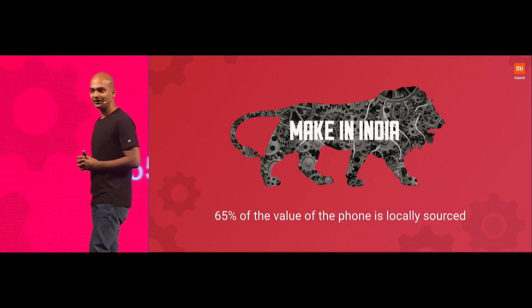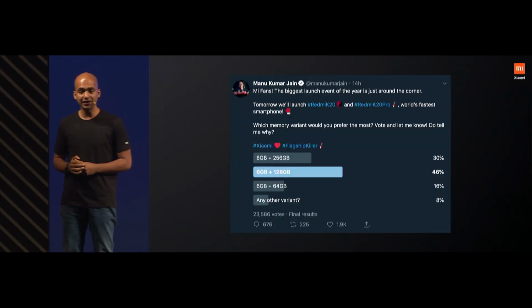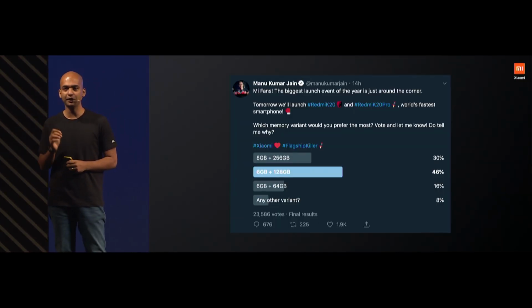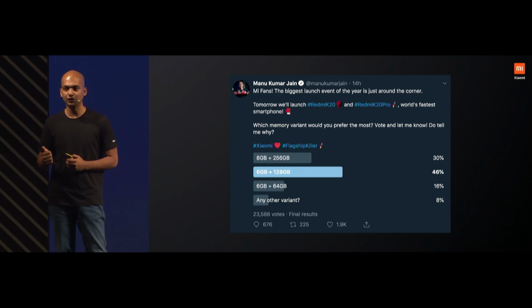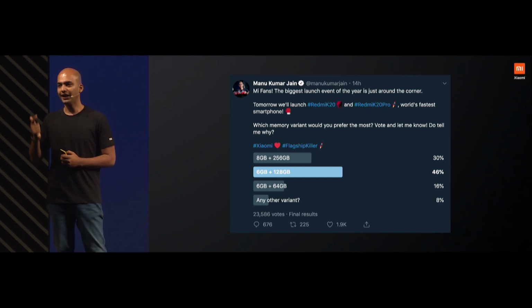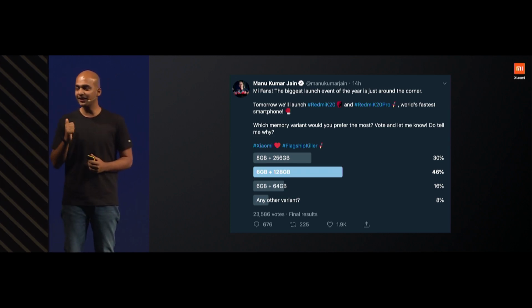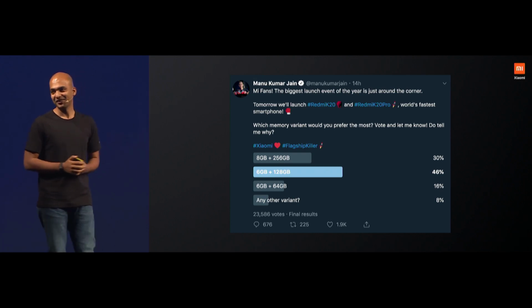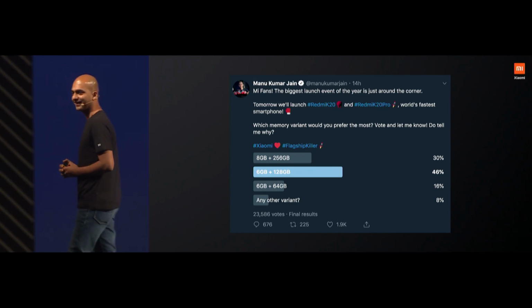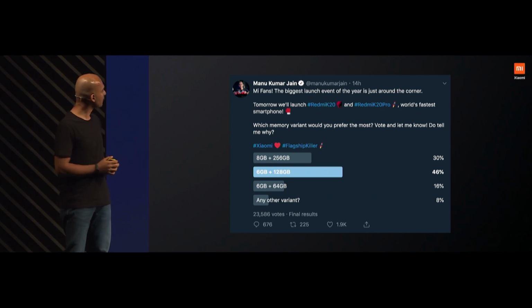Now for K20 Pro, we were debating on which variants to launch. We also did a poll yesterday, and we believe for K20 Pro, which is the Alpha flagship, the majority of people do not want 4/64, do not want 4/128, even do not want 6/64. So we're launching only two variants, the top two ones, which is 6/128 and 8/256. Only the best for all our Mi fans.